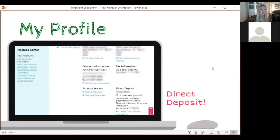Okay, then you have my profile. This is where you can edit your address, your default shipping address, any of your contact information, and you can also change your password and your PIN number here too. And then you can always add your social security number in here as well. So if you're sharing with others and you get to a certain amount, usually $600 for the year, then Young Living will ask you for that because they have to report that income to the government.